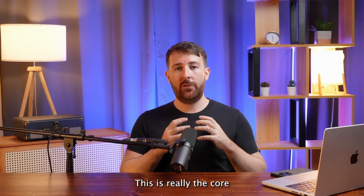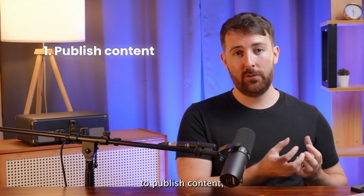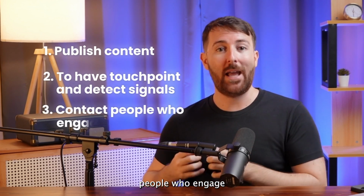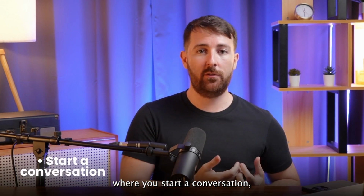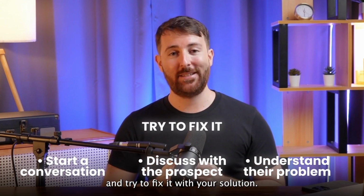This is really the core principle of warm outbound. First, to publish content. Second, to have touch points and detect signals. And third, contact people who engage the most with the content. After that, it's all about a normal sales process where you start a conversation, discuss with the prospect, understand their problem, and try to fix it with your solution.